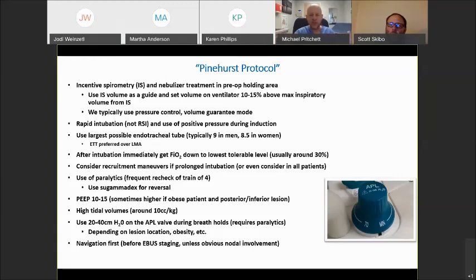We use paralytics, as Karin mentioned earlier, particularly in our lung patients. Now that there's Sugammadex, we're not concerned about that. We can fully reverse them very quickly and not have any respiratory issues. We use a minimum of 10 of PEEP in all of our patients. It does not result in a higher incidence of pneumothorax.